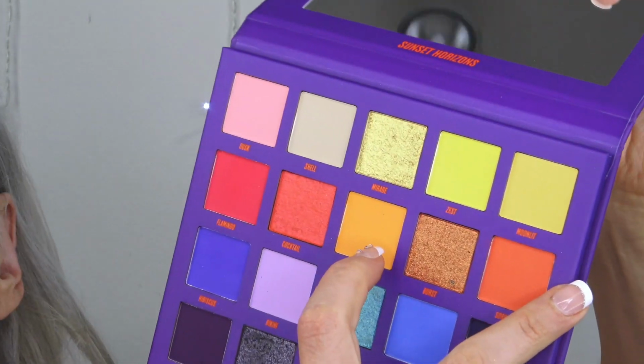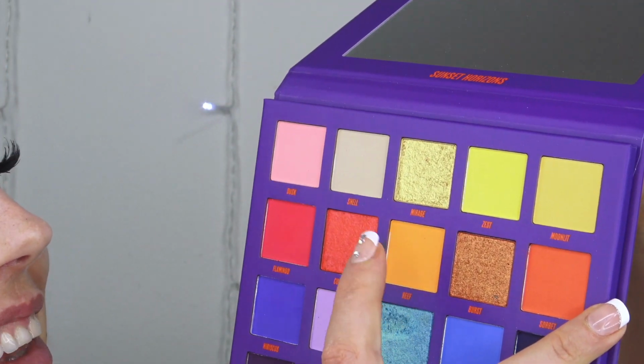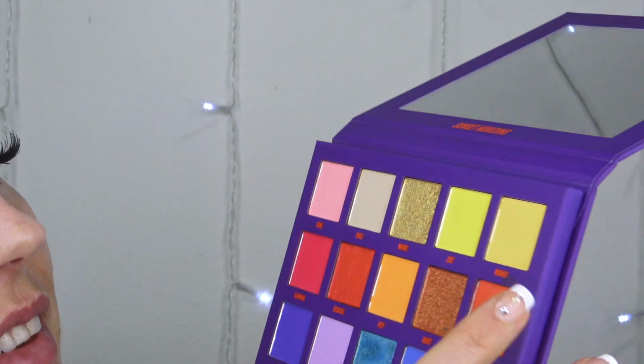Is it beef or reef? Reef, excuse me. Why would it be beef? I'm an idiot. Reef and Zest. So the deep orange, the lighter orange, and the yellow.